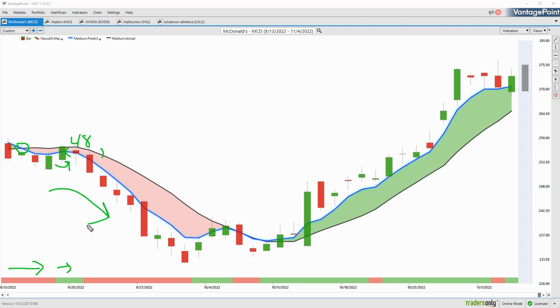But the overall trend is still very much to the downside. You again see when you get towards the bottom of the move, the neural index starts to perk up, letting you know that there's strength over the subsequent 48 hours. But you want to make sure that you're on the right side of the trend as well and make sure a lot of that stuff lines up here.